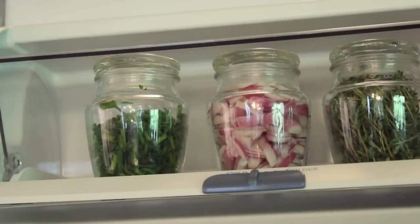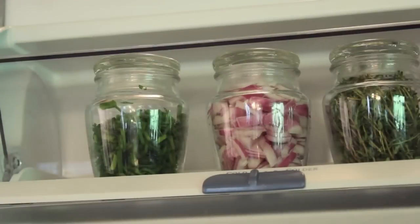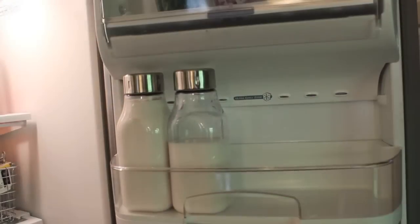Now the door here on the top here is where I keep all of my herbs, and I keep all of my like onions that are left over from cooking, or if I'm prepping for cooking. Like these onions here are prepped for this week. So I'll cut them up and I'll put them in here so that when I go to cook, I can just grab them and go. And again, once I use all that, I wash it, put it back in here so that I can come back to it when I need it.